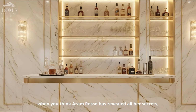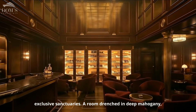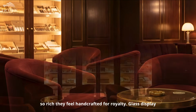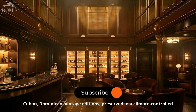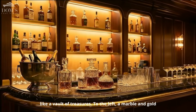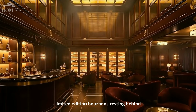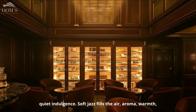But just when you think Aurum Rosso has revealed all her secrets, she opens the doors to one of her most exclusive sanctuaries. A room drenched in deep mahogany, warm amber lighting, and velvet textures so rich they feel handcrafted for royalty. Glass display walls showcase rare cigars, Cuban, Dominican, vintage editions, preserved in a climate-controlled humidor that glows like a vault of treasures. To the left, a marble and gold whiskey bar presents an elite collection: 25-year single malts, Japanese reserve bottles, and limited edition bourbons resting behind crystal decanters.